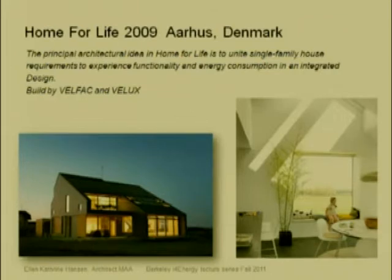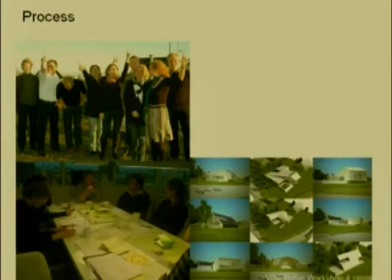I was so lucky to be the project manager of this project, and it was really, really interesting putting people together and asking them what could we do to make a house that will make a difference, a house that we will refer to as this is the direction that we should go for future buildings. And you can see the group here at the first meeting, they're pointing in all kinds of directions.